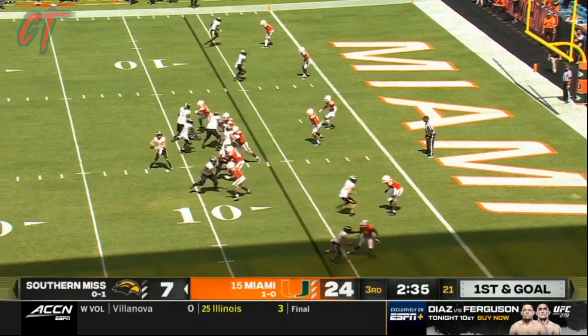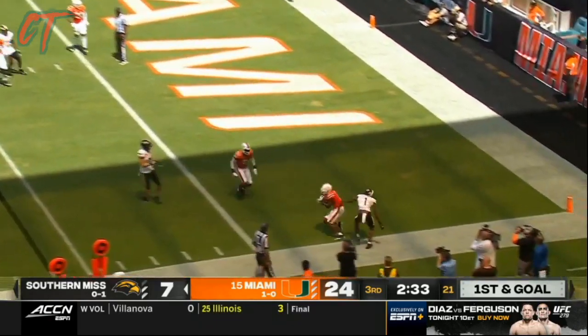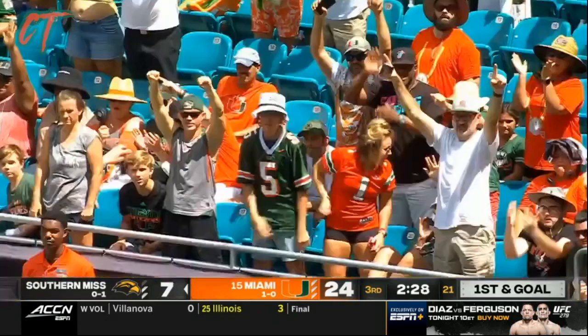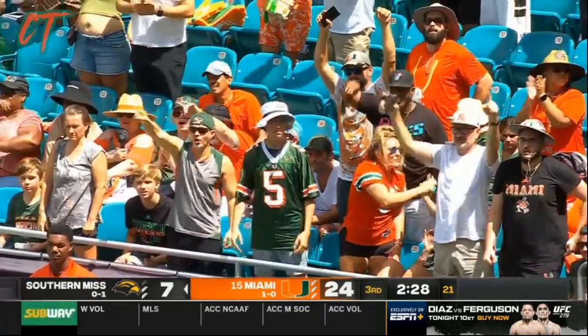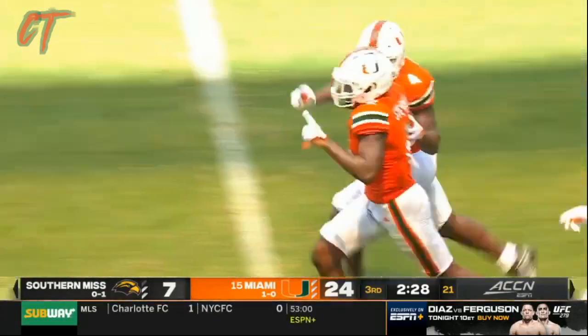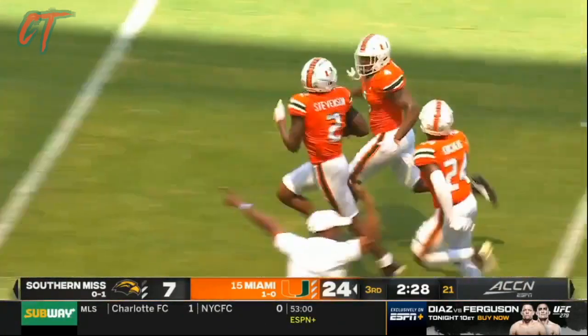1st and goal. Low snap. Tries to get it to Brownlee. That's a tough play, and it's picked off. That time Stevenson wasn't going to be denied. He hasn't been tackled. Go, run down the field, score a touchdown. Now they blow it dead. They blow it dead, though. Oh, my. It really did not look.